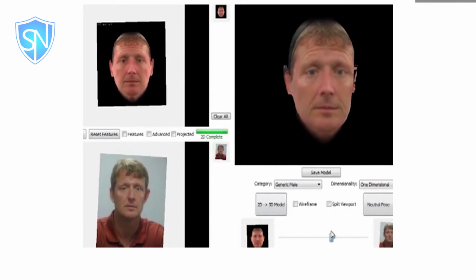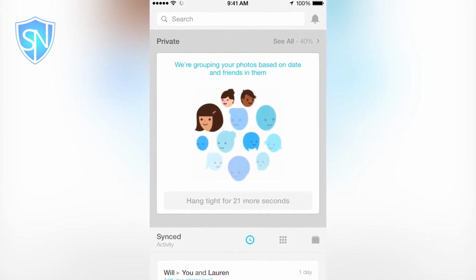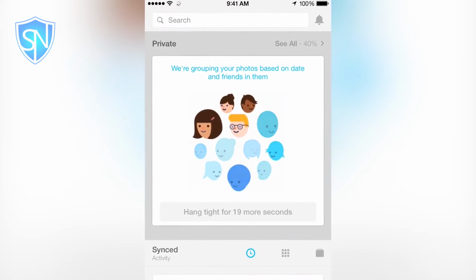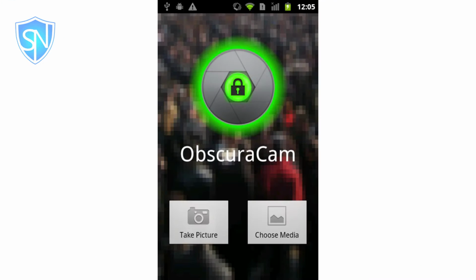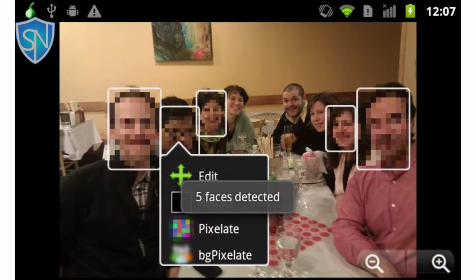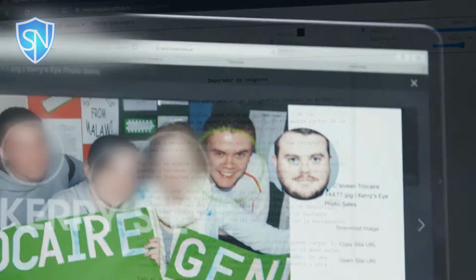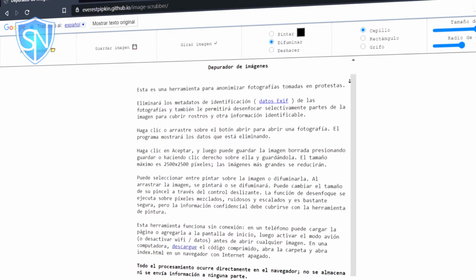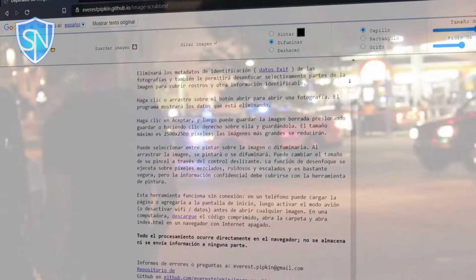You can use Face Shield tool. This software works as a filter that you apply to your photos. This filter modifies minimal elements in your photo so the faces on the users are way more difficult to detect for sites like Facebook, or you can use the ObscuraCam app. This app can help you automatically blur faces before posting them on social media, so you won't be affecting the anonymity of any other participants. There is also a useful tool called Image Scrubber that can be used on any mobile device, including iOS or your PC.